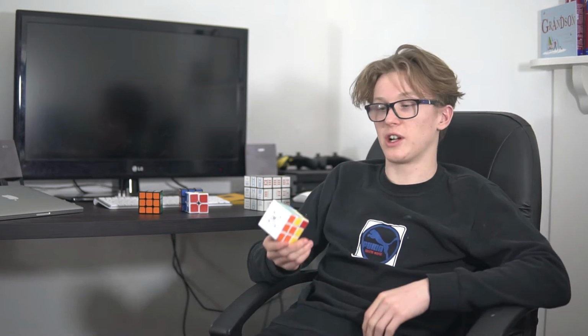Okay, so I've come into college today with my Rubik's Cube, and I'm going to ask a few people if they can solve it. And let's see what happens, because the majority of my friends have no clue. They've been seeing me solve it for the past weeks, and they still don't know how to do it. So let's see what happens.